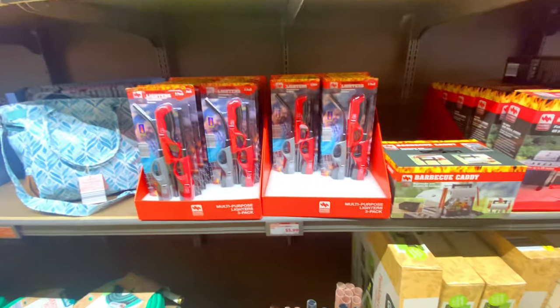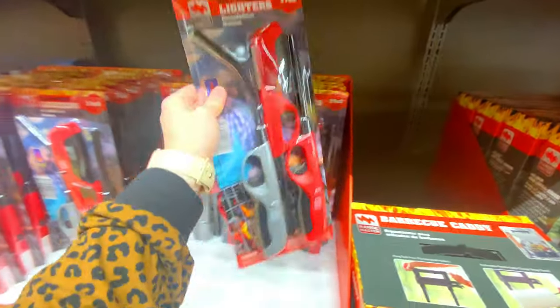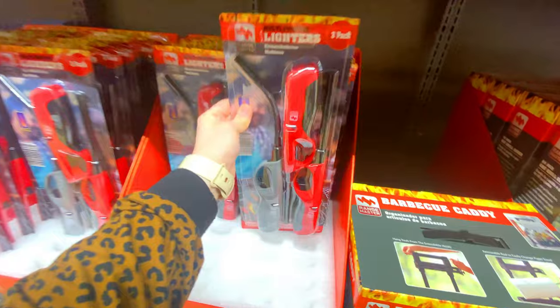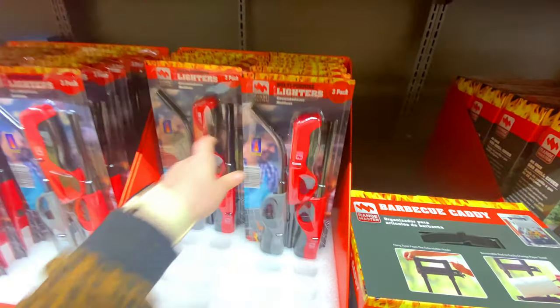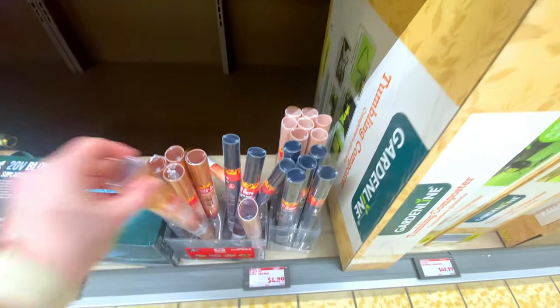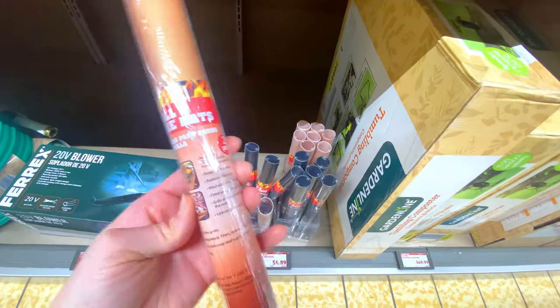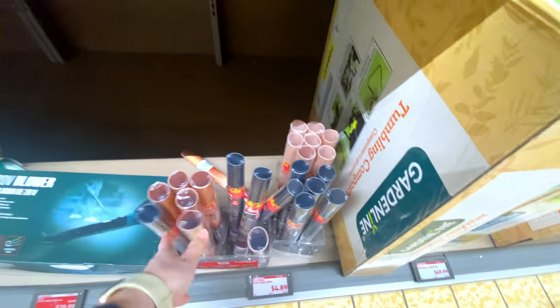We got the grilling stuff. These lighters are only $6 though, which I feel like is a really great price for 3 of them. So definitely a good deal right there. Let's see what these are. Okay, I don't think I saw this last time. Grill and bake mats. These are $4.89.